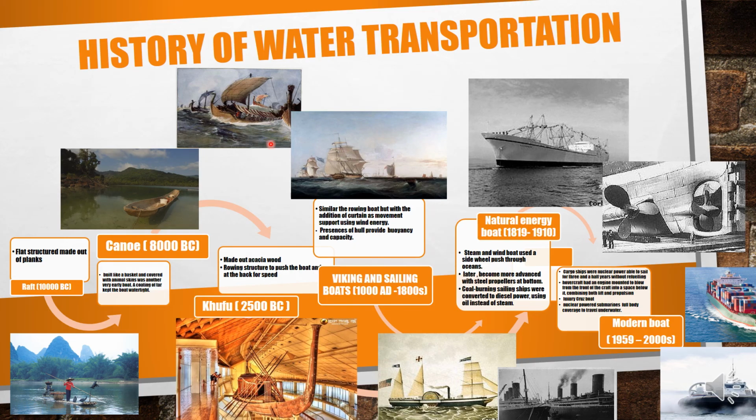This is a timeline. Pictures, the dates, a little bit of extra detail if you choose to. I don't need much, just 1 or 2 sentences. And most importantly, the dates and the pictures. This is the history of water transportation.